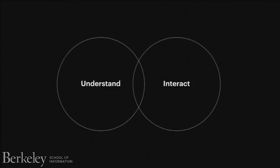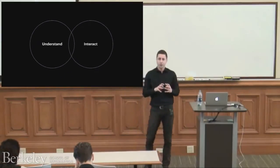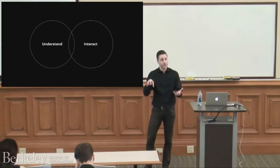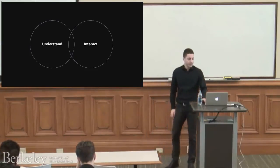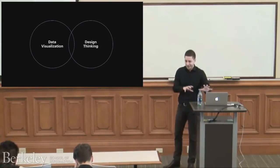Okay, and what all of these platforms ultimately have in common is these two modalities: understand and interact. Understand is about turning information into knowledge, about deriving insights from data, whereas interact is about what sorts of things I can do with this knowledge that I've gained, and how I can translate that knowledge into action to help me make better decisions, for example.